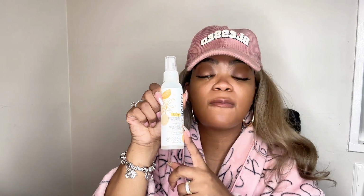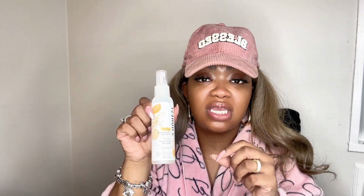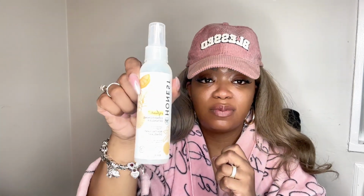So when she first wakes up in the morning, I wash her face. We spray this in her hair. Before she goes to sleep, I give her a bath, I wash her hair, and I spray this in her hair. The next tip is to make sure that you're giving your baby head massages often.